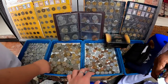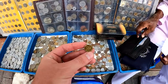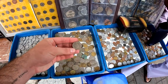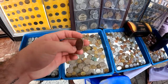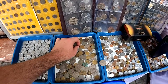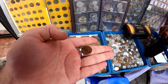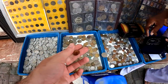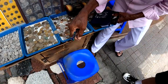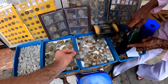Alright, let's see. Oh, that's Hong Kong. All right, let's get that one. This copper one, what is this? Oh, this is a US penny. 1 cent. US, USD. You're America. America. Let's buy a US penny.